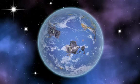If, on the other hand, it is a random thing how much water was present on planets, the planets might look vastly different. Some planets would be too dry to develop life, while others would be completely covered by water.